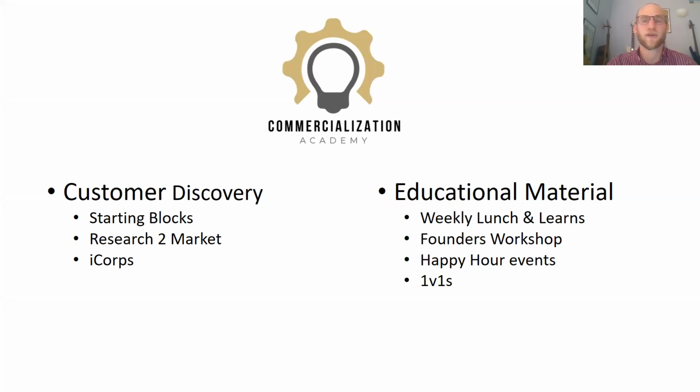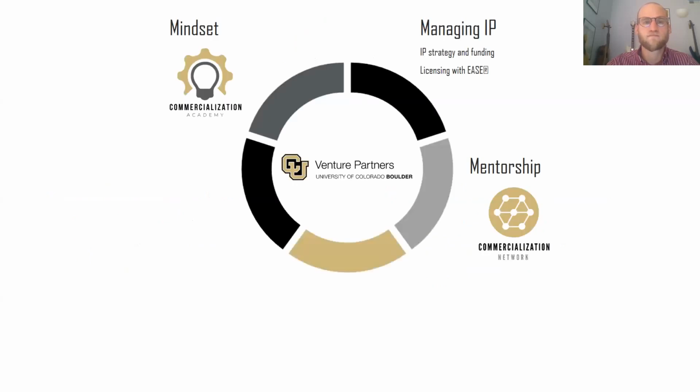let's say 3/4 of our startups that go through these programs end up pivoting their idea. They realize their initial idea isn't going to work and they pivot slightly. Or in the case of the fungi company, they pivoted from batteries to making food. So it could pivot greatly, but very important to us. So that's our Commercialization Academy.